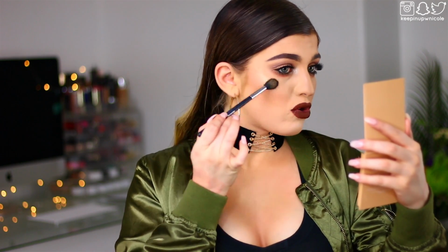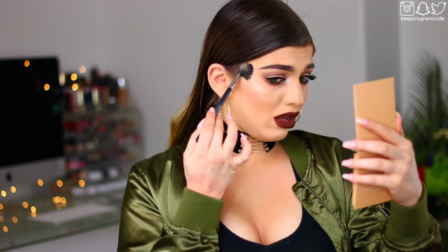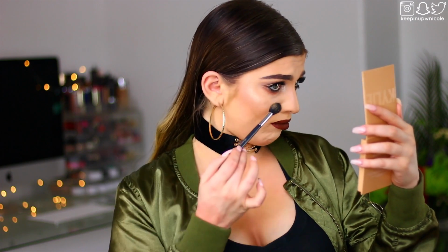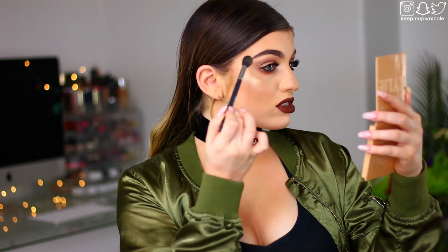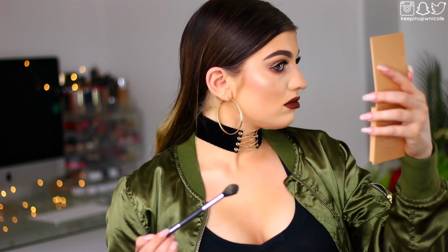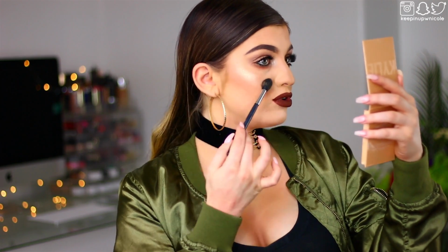So I'm just sweeping this like I normally would with my actual highlighter. If I'm looking down here, it's because I'm looking at my viewfinder. Just know that. I just want to see how it looks on camera. So that was all one swipe, as you guys can see. I have not dipped into anything else. It's all one swipe. So we got ourselves a little bit of a glow. I like it, actually. I think it's very, very pretty. And it is a true gold color.